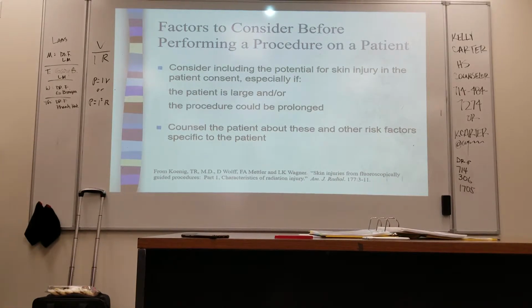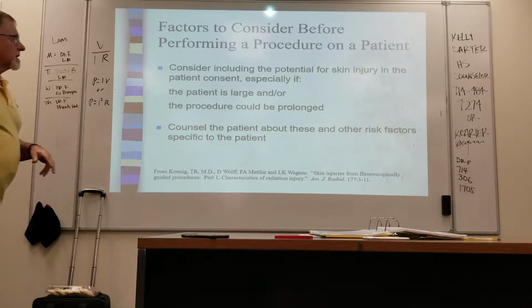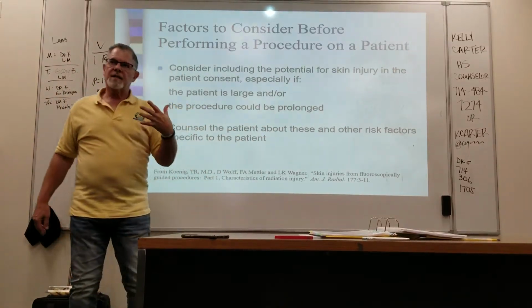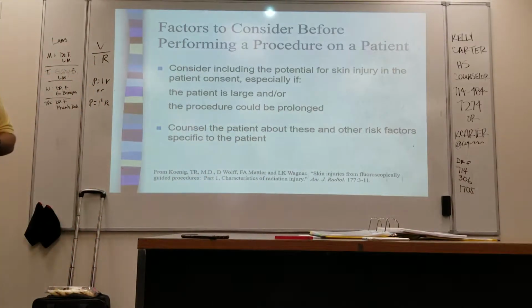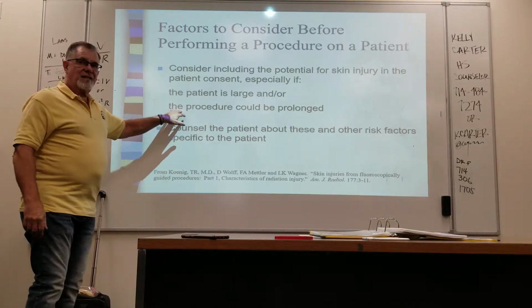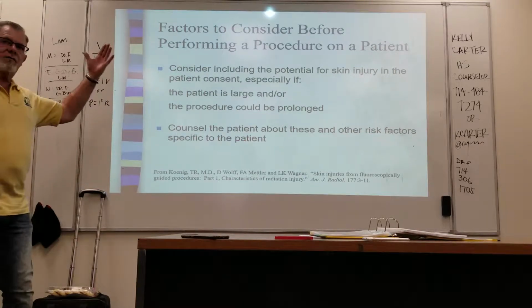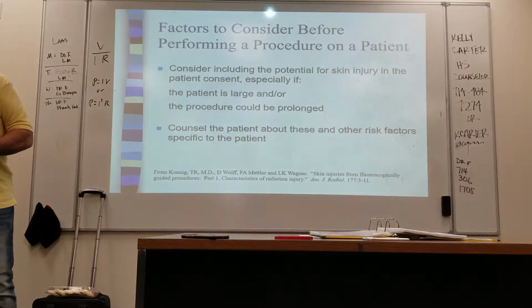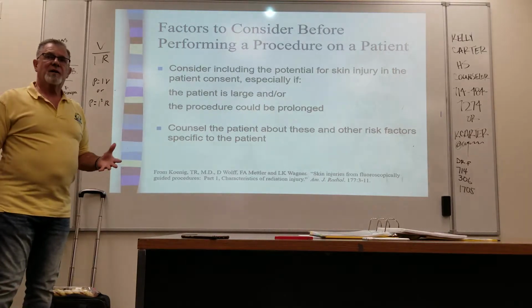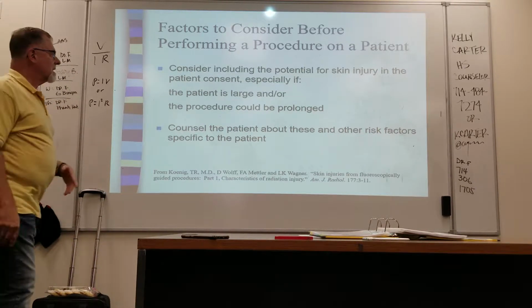Consider including the potential for skin injury in the patient consent, I wish, especially if the patient is large and or the procedure could be prolonged. By prolonged, generally we're talking about anything that is going to use 60 minutes of fluoro, not 60 minutes of exam time, but 60 minutes of actual fluoro, which means you've reset the timer 12 times. We need to think about that, and if the patient is obese, definitely need to think about that, because now all of your displayed doses on your special procedures are going to be very, very wrong. Okay? And you want to counsel patients about these and other risk factors specific to the patient.